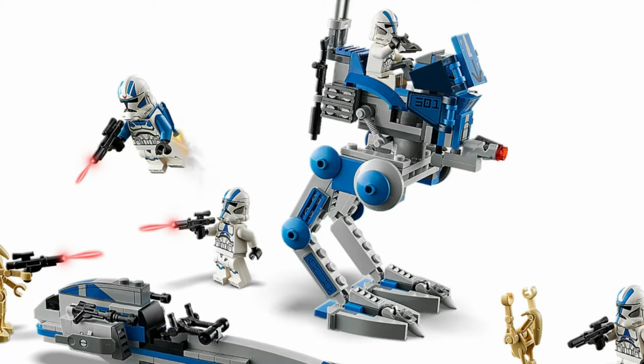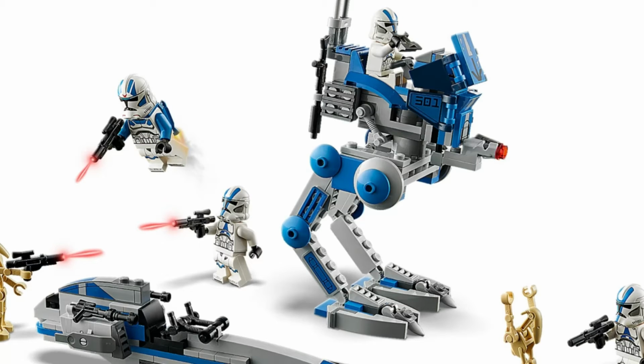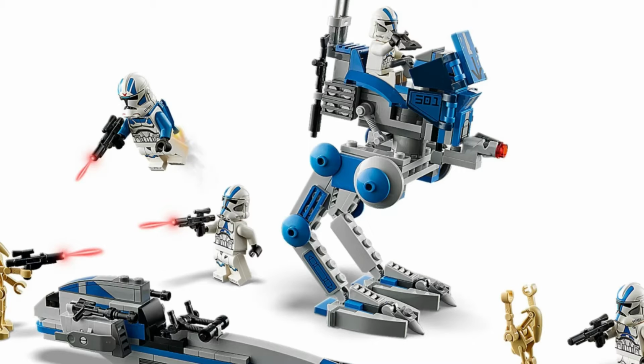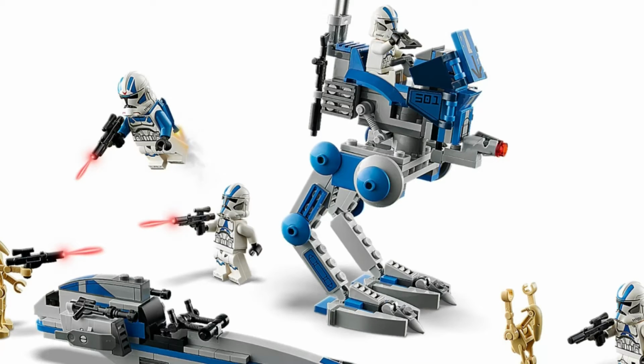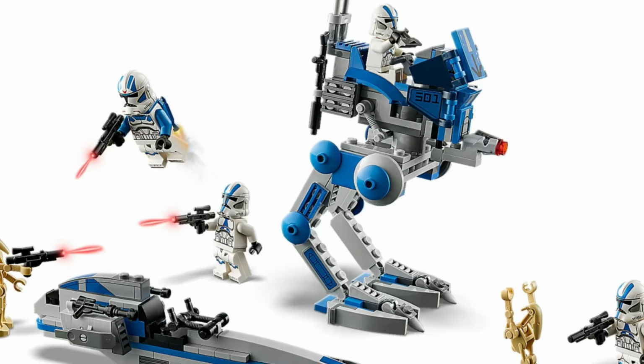So this was definitely a great set to have, and when I finally got it last year on Christmas, I was not disappointed. The builds are actually quite substantial, despite their size being inaccurate, but the important part is the figures, and those definitely look better in person than on the pictures.